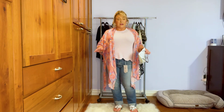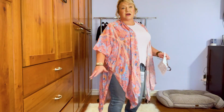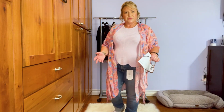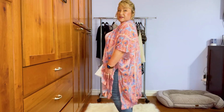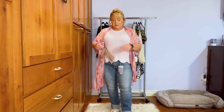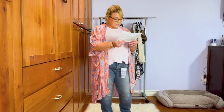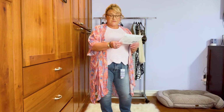I know already that I'm not a fan of this kimono. It's just far too long on me. I look and feel like I'm drowning. I have to be really careful with kimonos. They need to be shorter length, otherwise they turn out looking like dresses from behind. So the jeans, let me see, and I'll give you prices on these. These jeans are by the designer James Jeans, and they are $176.